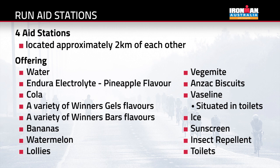Glow sticks will be issued to you at aid stations for any athletes that will be running after dark. Athletes must take particular care at this time in the race. For safety reasons, it will be compulsory for athletes to wear these glow sticks once allocated.